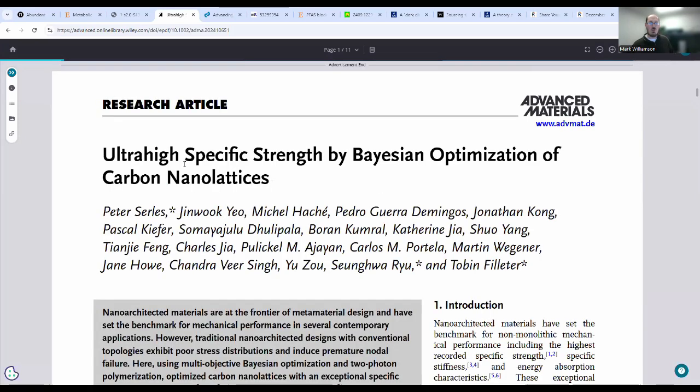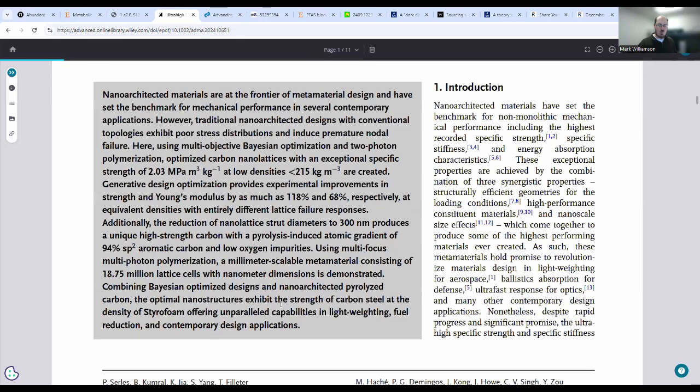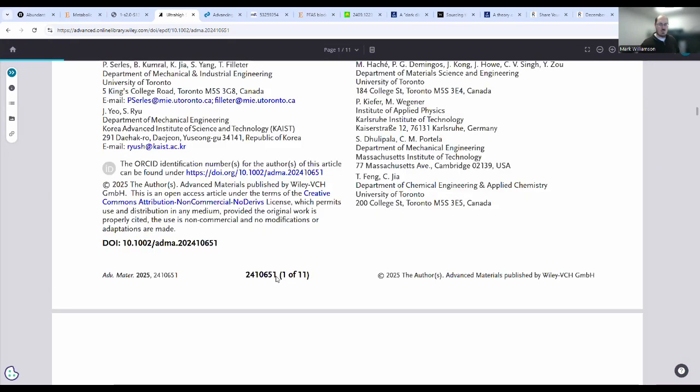Moving along here, we have the next research article: ultra-high specific strength by Bayesian optimization of carbon nanolattices. So researchers were able to create these nanostructures from carbon that actually, I think the real interesting line here is that they have the strength of carbon steel and the density of styrofoam. So that's really interesting here.